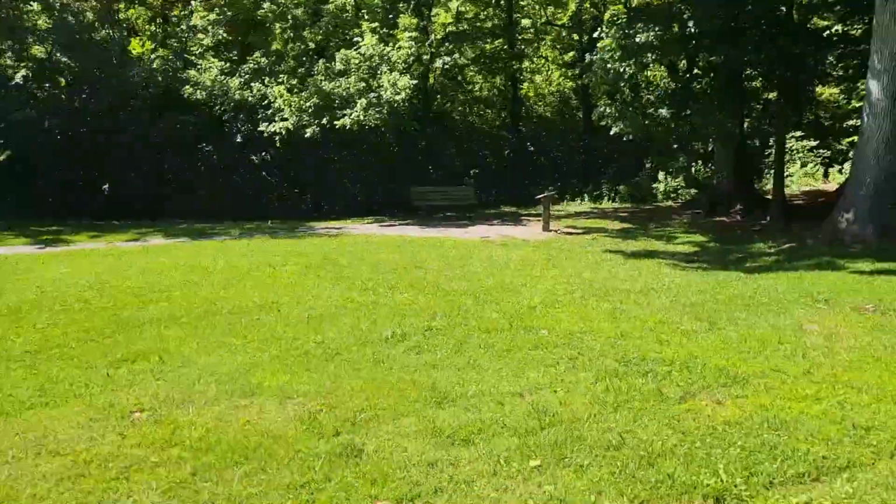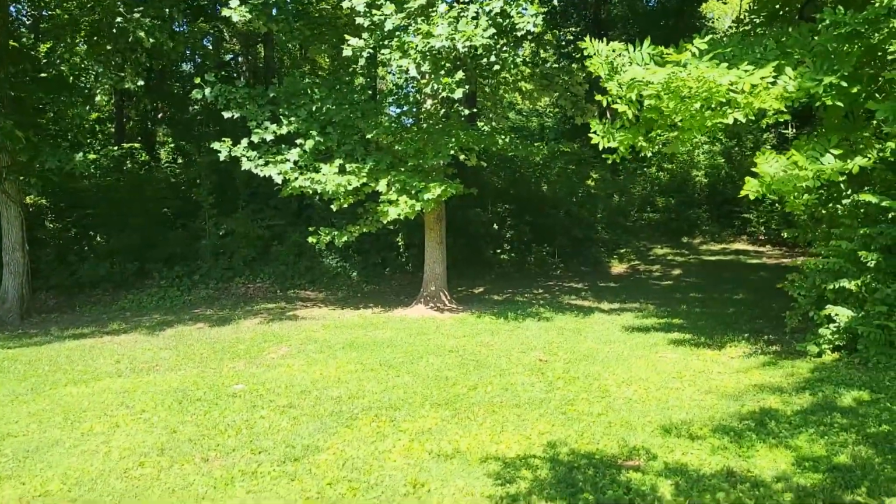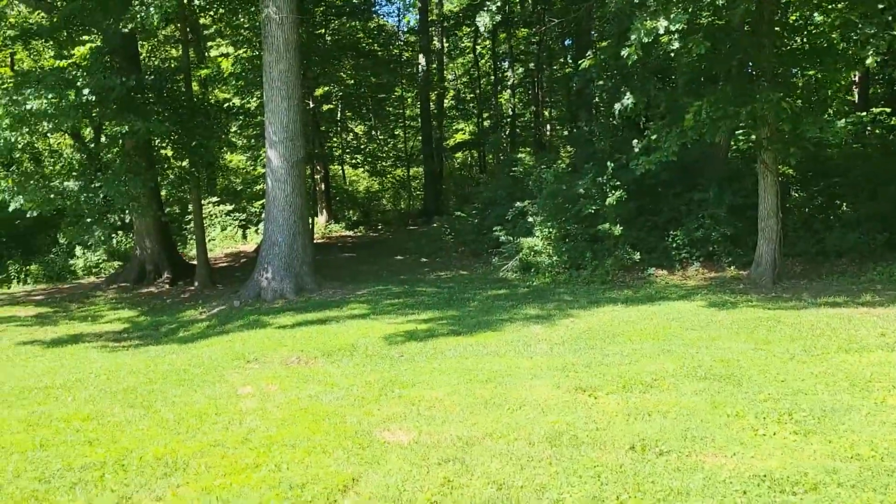So we walked around that whole Redan right there and walked all the way around it and come out the other side because we went in over there.